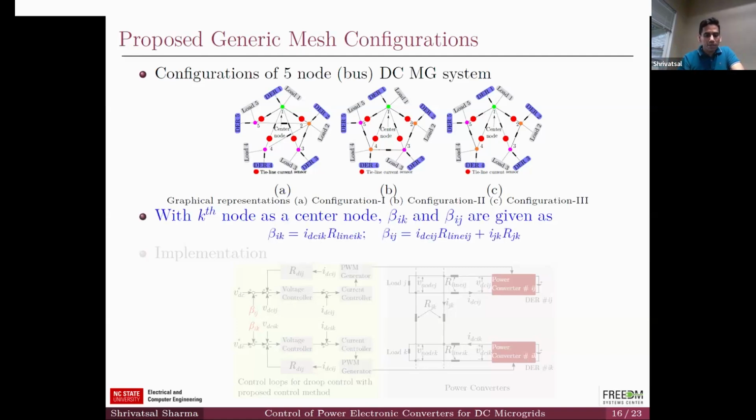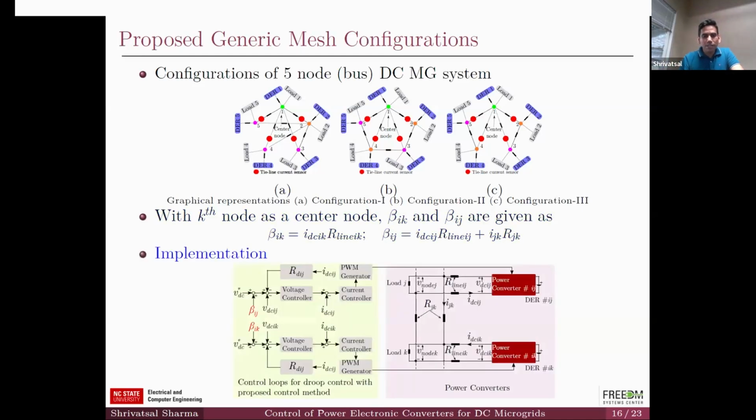And in that particular case, I'm just showing that mathematically I can compute beta for all the converters. And then I'll just briefly show how this method is implemented in real time. So to show that, I'm just showing 2 particular converters which are at node K and node J, which are connected by the cable resistance R line IJ. And these 2 nodes are basically again connected by the tie line sensors.